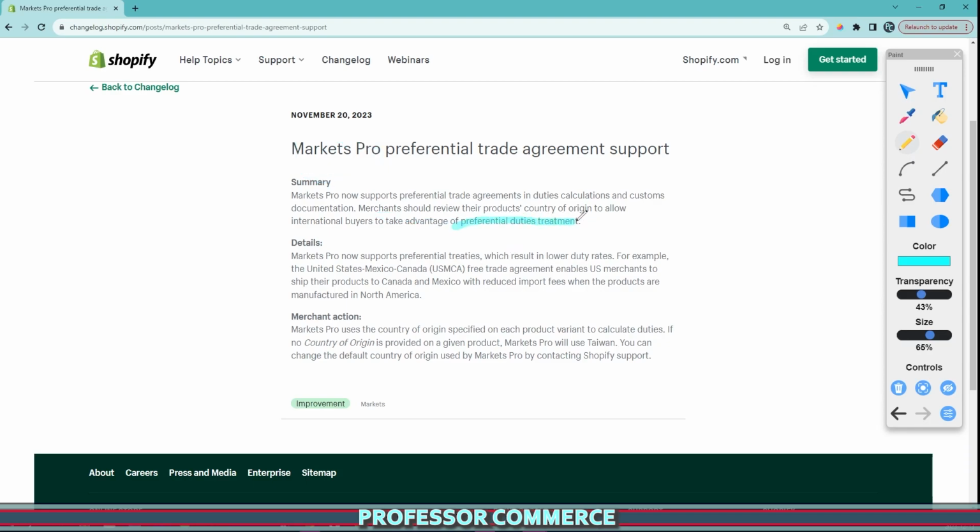So preferential duties treatment is referring to trade agreements between countries for the better enablement of goods between those 2 countries, like the United States, Mexico, Canada free trade agreement that enables US merchants to ship their products to Canada, Mexico with reduced import fees when the products are manufactured in North America. So this is talking about updating your product's country of origin to take advantage of the trade agreements so that Markets Pro can give you a better deal when you're shipping internationally to lower your calculated duties. It's kind of complicated, but it's kind of not. It's something you have to kind of set up if you're using it, but Markets Pro takes care of a lot of that stuff. So a little update there.